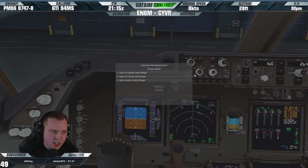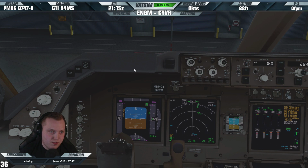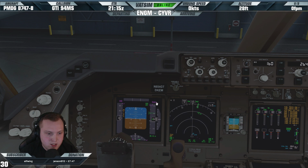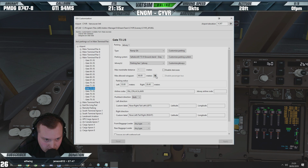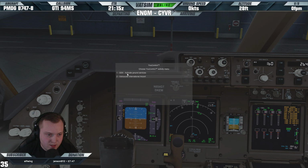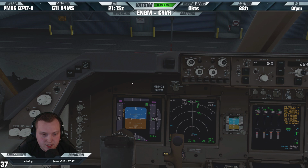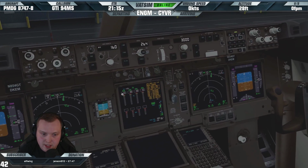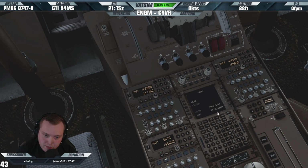Right, let's go and see. Oh yeah, we can't. Oh, bugger off. It says it's too small for our aircraft. There we go. Screw you, GSX. And we can get the jetway in place there. And we will go to the menu page, ground connection, set the wheel chocks, and request ground power now.